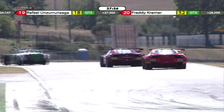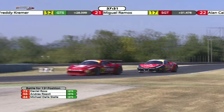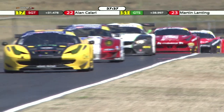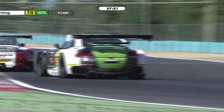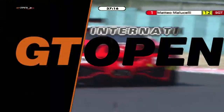Yes, once again, a very well-measured move there from Roos, coming out of turn five, which we pointed out before. It is the classic overtake move here at the Hungary Ring, focusing on your exit from turn five, and you can go on the inside for the chicane. So now the BMW is chasing down the Porsche of Ramon Narak and Michael Prosnitsky in the Kessel Racing Ferrari. That's the yellow and black car. It isn't too far off into the distance either.